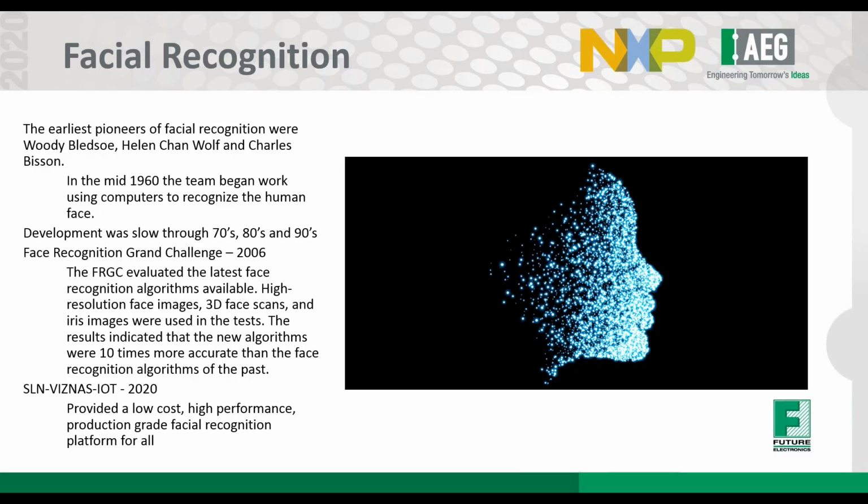Then in 2020, NXP created a platform that allowed individuals to take a very low cost, high performance, low power MCU and use this to do facial recognition. This is a significant breakthrough in this application area.